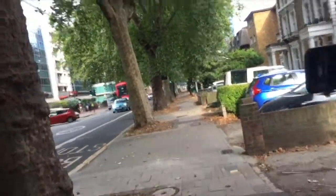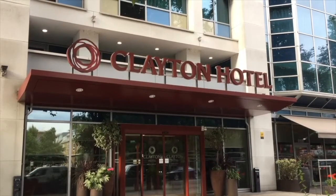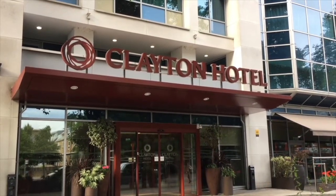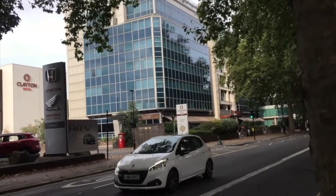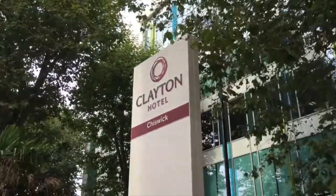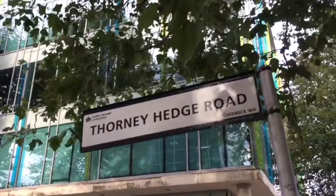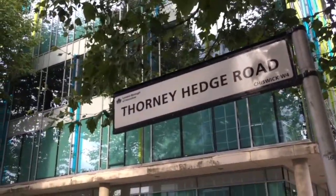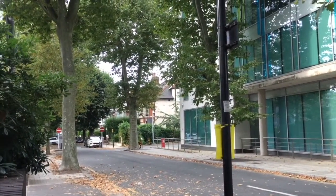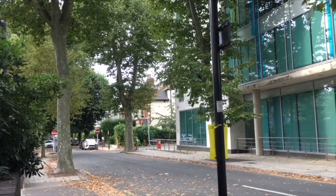And if we just swing over there just to the left in the distance, you can see what is now the Clayton Hotel. It used to be called the Moran, and that is where we had our civil partnership reception way back in 2006. Right next to the hotel is Thorny Hedge Road, and this is the first place that I lived at. Not that building, but it was one of the houses down there, and I was there for about 6 months. And during that time, I discovered it wasn't a very good place.